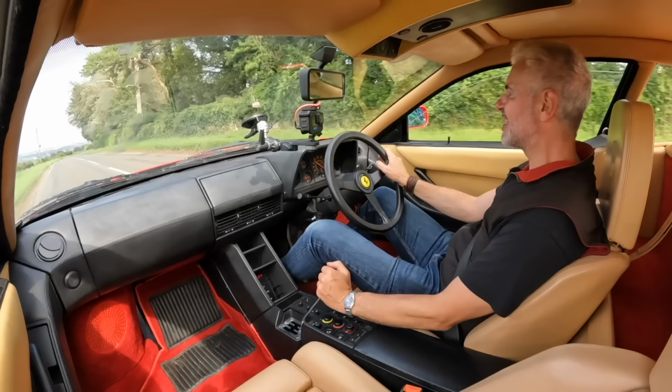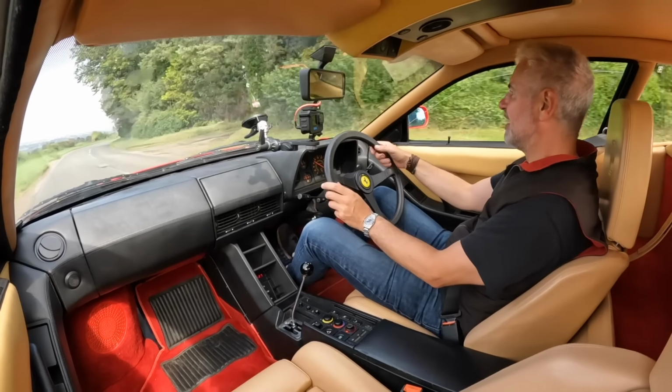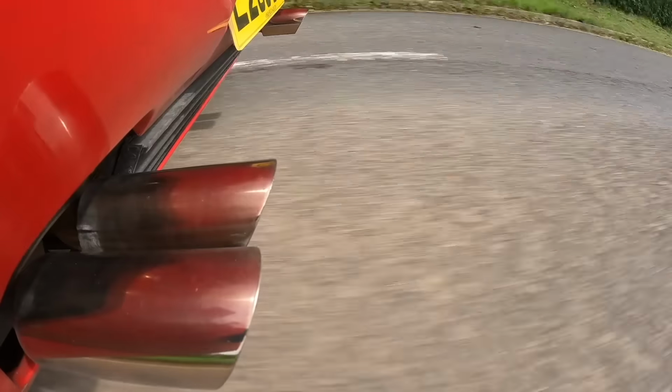It's not too noisy. Thankfully, this one does have a sports exhaust on it, and it is an absolute requirement on Testarossas because as standard, they just are way too quiet. They don't even sound like a 12-cylinder car. On this one, I think it's just got the right balance between enough noise and too much.